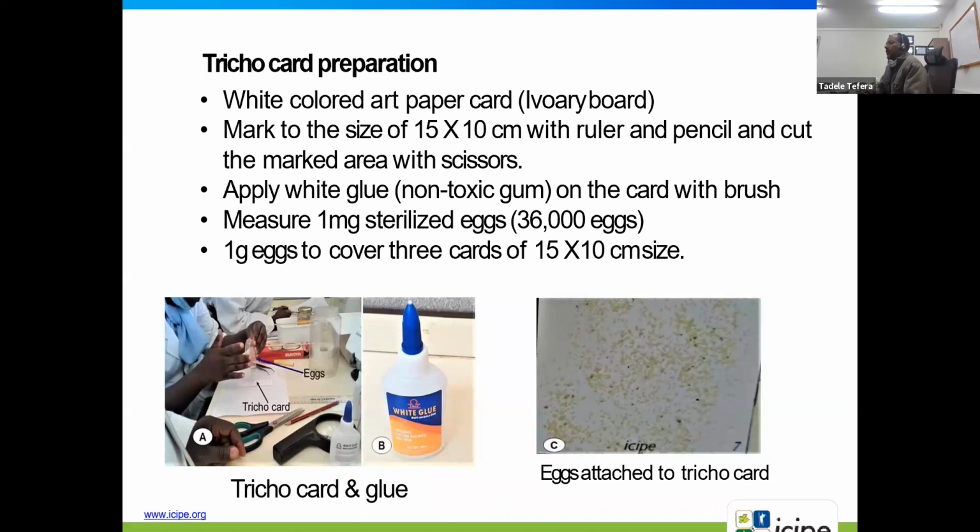And then we uniformly sprinkle on the card, as you can see on the right side. The eggs are being sprinkled or glued to the surface of the trichocard. So we keep the card and we check it. If it is not falling, then it is fine. If some are falling, we shake it, and if some are still falling from the card, then we resprinkle them onto the surface of the card. Next, please.